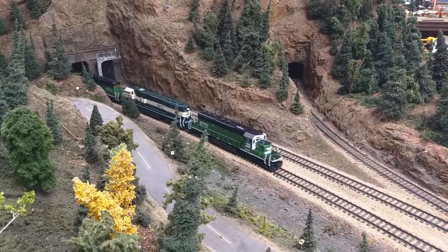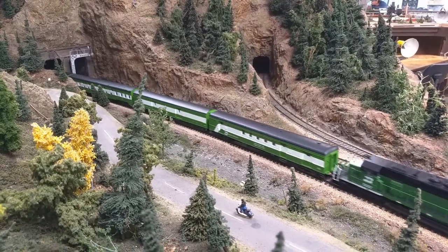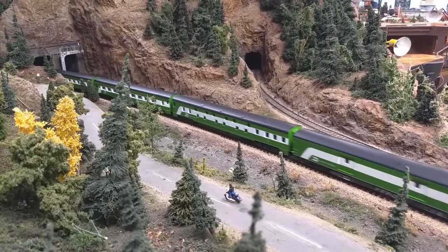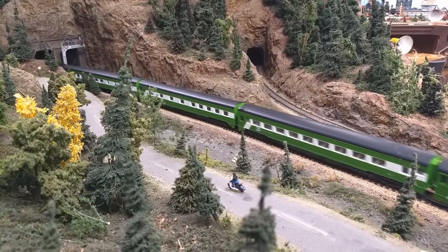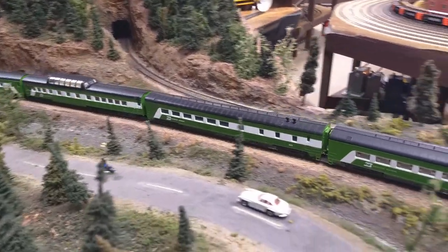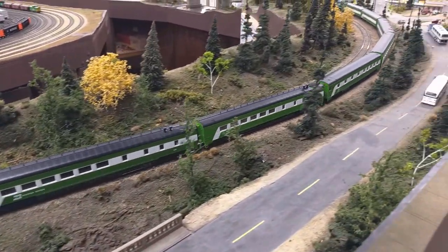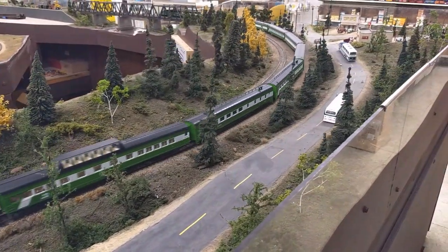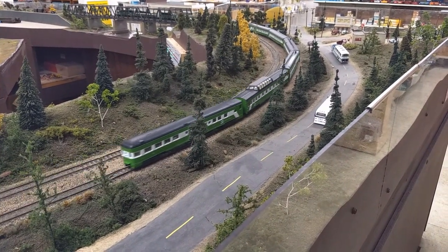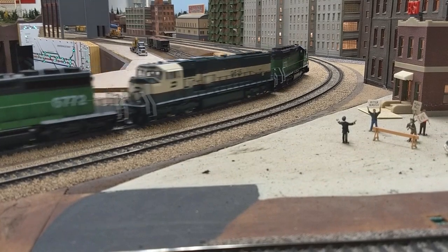Our tour guide train today will be a special Burlington Northern passenger train, starting us off at the westbound exit from our Helix. Cruising through the Y here, our train is now entering Centerville and Centerville Yard.